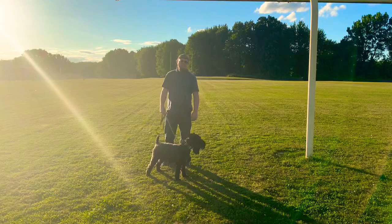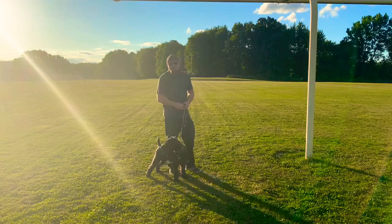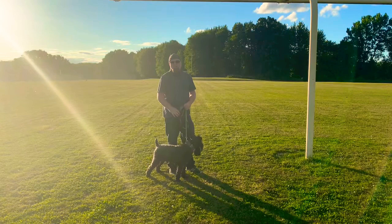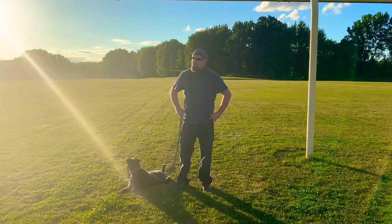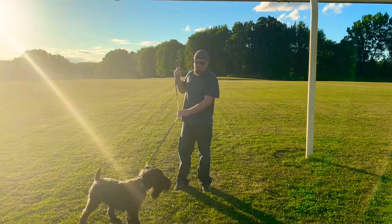This is a Kerry Blue Terrier, world famous terrier breed. 2 years ago, I knew nothing about this dog. I was looking for a medium-sized dog at the time. I was looking into the Brittanys, the Australian Shepherds, Collies, and then I came across the Kerry Blue, which I knew nothing about.